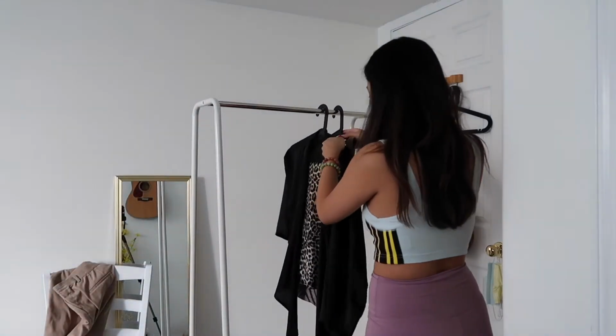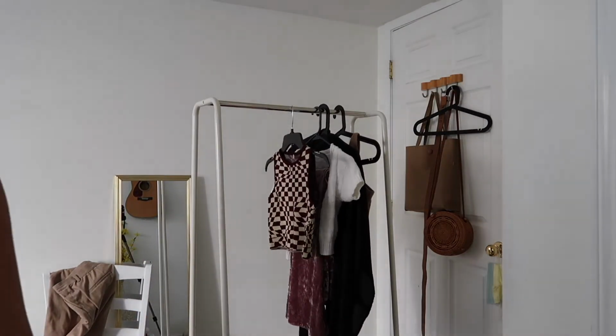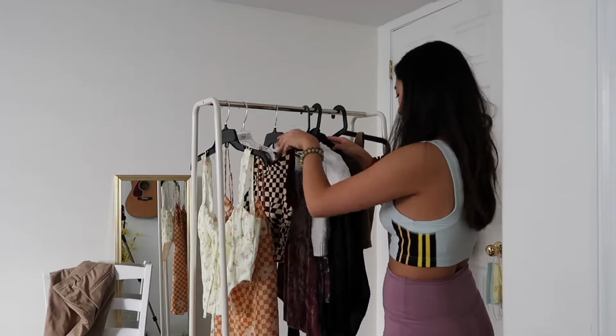And overall, I'm really happy I decided to go with this clothing rack because trying to make my own clothing rack would have been too timely and too expensive.